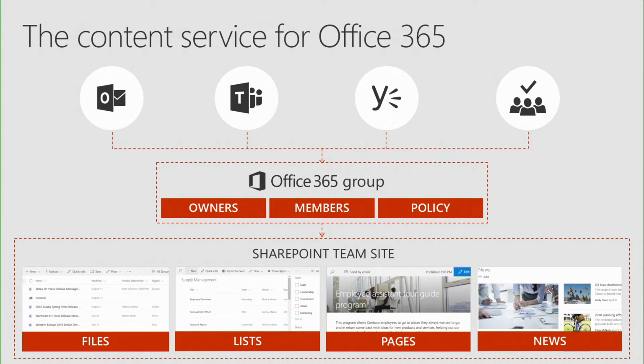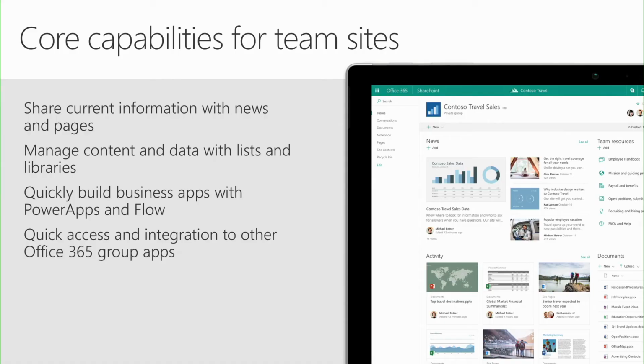I'll show you that in the demo. But when you're using Planner, sometimes you attach a document, and when you're using Planner in the context of an Office 365 group, that attachment is actually being stored in SharePoint. So you can further manage, share, co-author, do all the valuable things that you can do when you put a piece of content like that in SharePoint. So we like to think of Office 365 as having a content service, and that content service is SharePoint in Office 365.